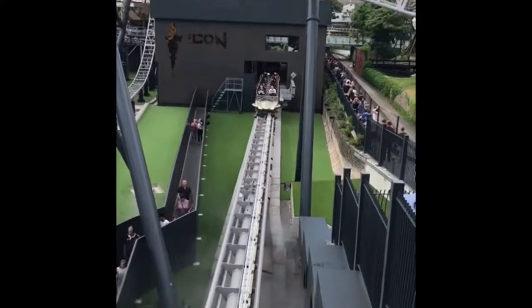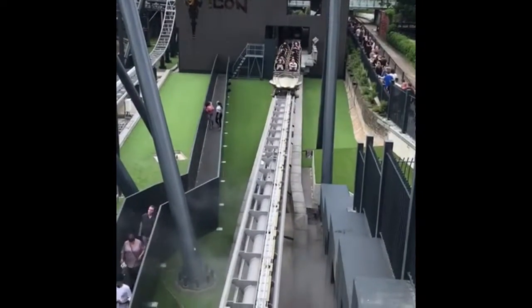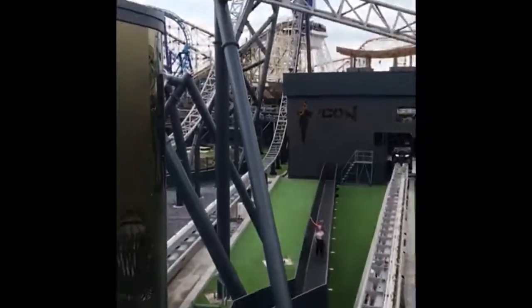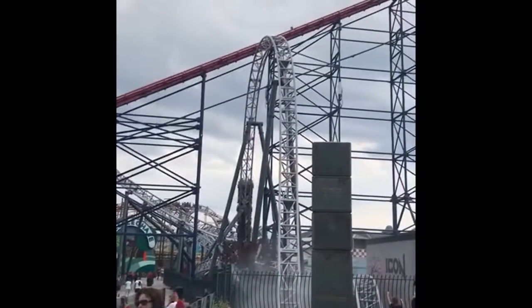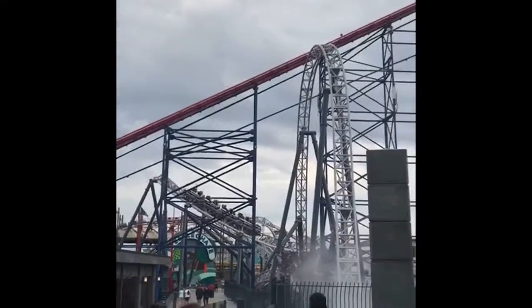Now, this upside down twist is brilliant. Put your arms in the air and you will literally hang as you go upside down, because the restraints on the ride are these dead comfortable lap bars, meaning that you feel really free as you're going round, which is something that I really do like. I don't like it when you're all caged in.